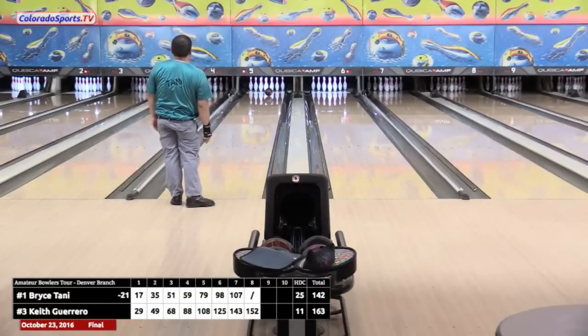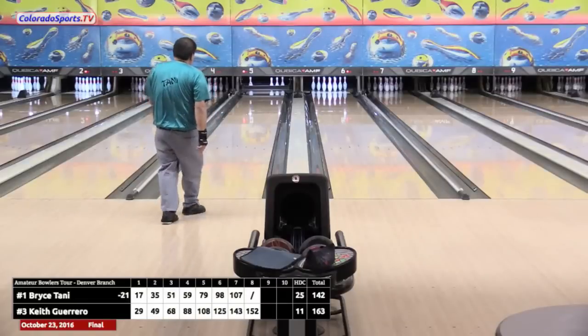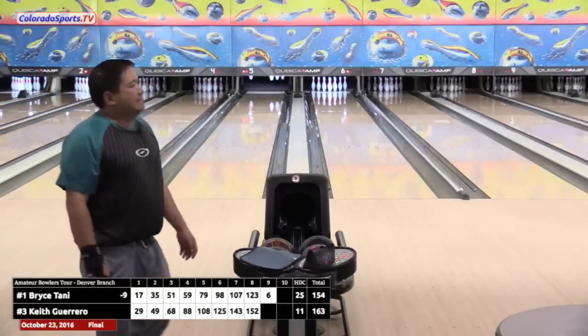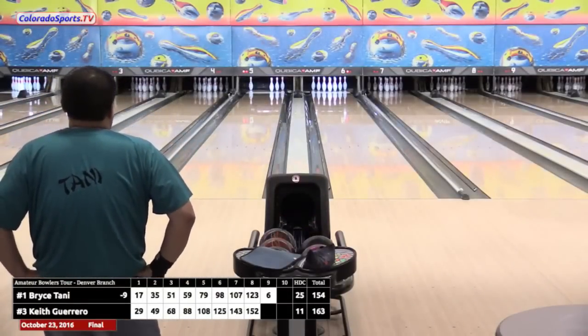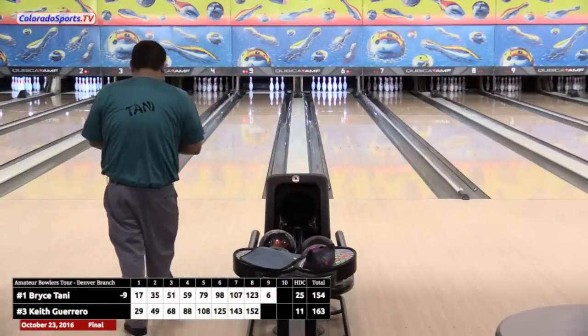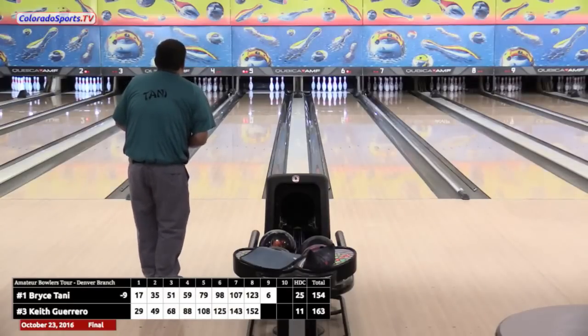Oh, big shot, big shot. Hold. Oh. Just wow. Nice. 3, 6, 7, 10 on a spare. Down 15. Needs to cover this, Nick. At least. Yeah. 9th frame. That was a killer. He needs to cover this puppy.